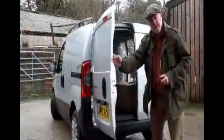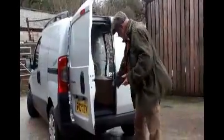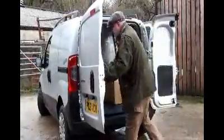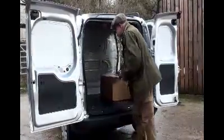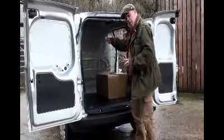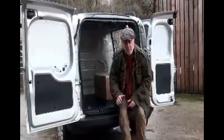At the rear, you've got asymmetric doors. The left one's slightly larger than the right one. Initially, you open like that, press the little levers to 90 degrees. Bulkhead wise, you've got the full bulkhead, you can have a half bulkhead, a mesh one, or one that folds. It literally depends on what you want.